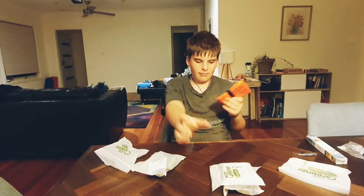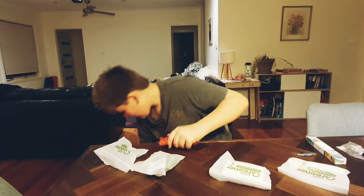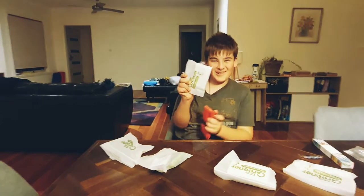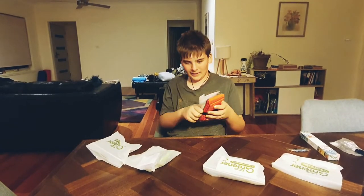Mylar sleeping bag and Mylar blanket. Now, the sleeping bag, obviously the sleeping bag, but the blanket is not meant to be used as a blanket. It's meant to be used as a tent.